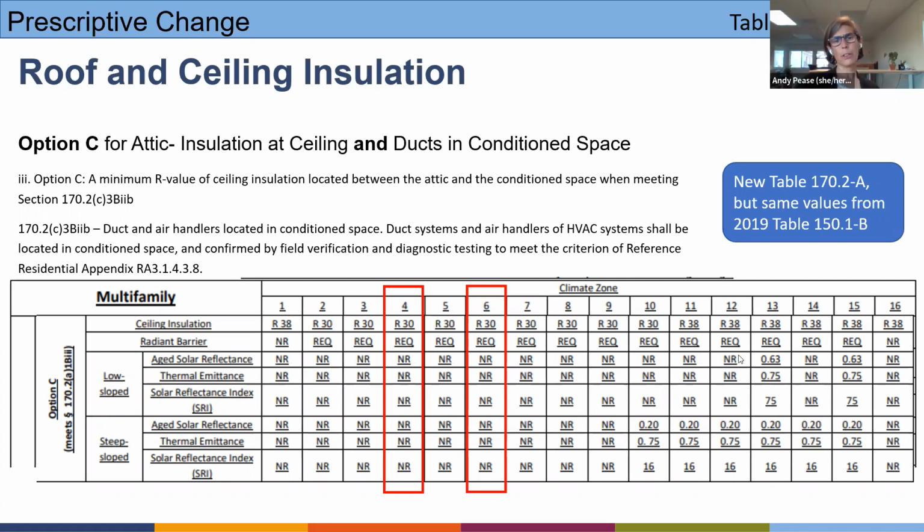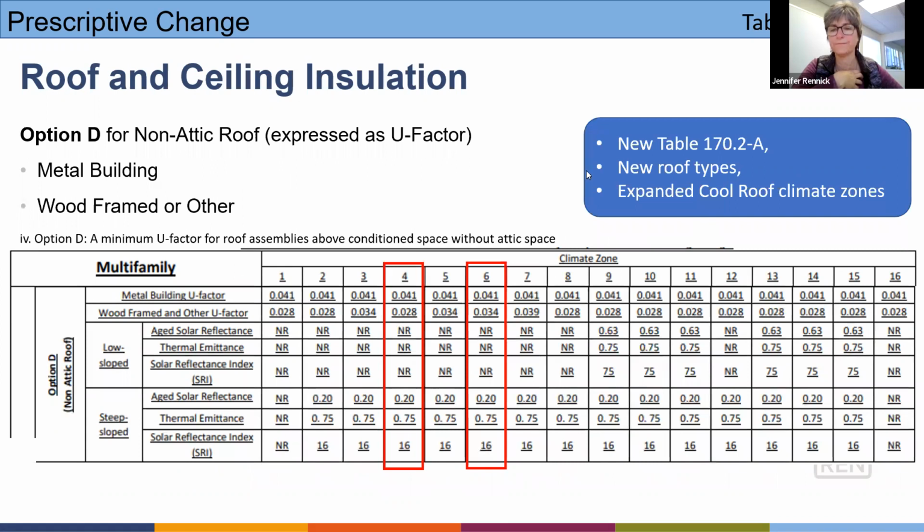Hey, Jennifer, Elijah's wondering, a question came in the chat, if we're seeing many prescriptive path projects these days. What are your thoughts on that? Well, the projects we get are almost all performance. And on one of the other calls for some of the ADUs, there were a couple folks who found it easier in that case to do prescriptive in some instances. But for big multifamily projects, we're almost always doing the performance method.